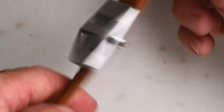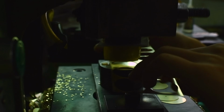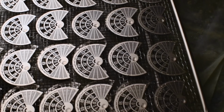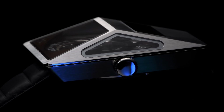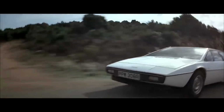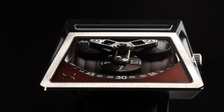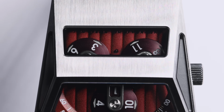The Vendetta X case is unlike any other. We've had to rely on the manufacturing know-how we've gained over the past 10 years and then push it to new levels to make it happen. Inspired by vintage concept cars, we created a case with windows to spotlight the dial from every possible angle.